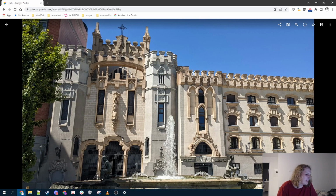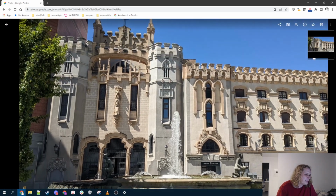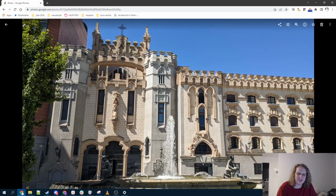Here's another cathedral. Good fountain outside. Just recently somebody was asking me, do you see any good fountains in Spain? Who was that and why? And I was like, you know what? I don't really remember. Well, here's a fountain.